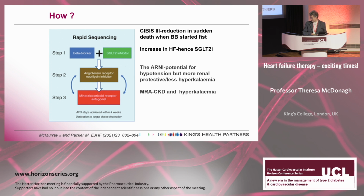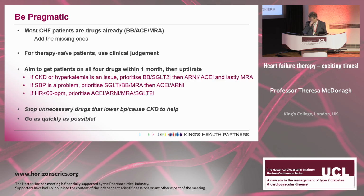And there are various other complicated titration regimes out there. I don't really favour this very much. I would suggest here that we use our clinical acumen and be pragmatic. Firstly, because actually most chronic heart failure patients do not appear out of thin air on no therapy. Most of them appear from the land of ischemic heart disease, diabetes, hypertension, and many of them are on ACE inhibitors, mineralocorticoid receptor antagonists, beta blockers anyway. So in that case, you just have to, of course, add the missing ones.